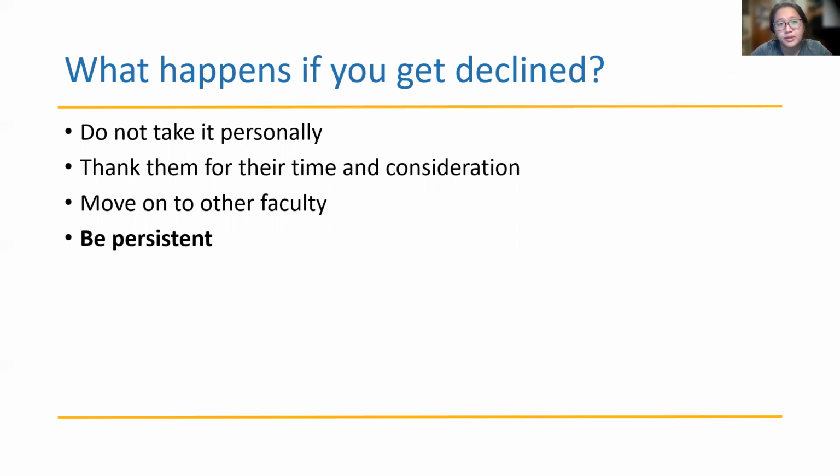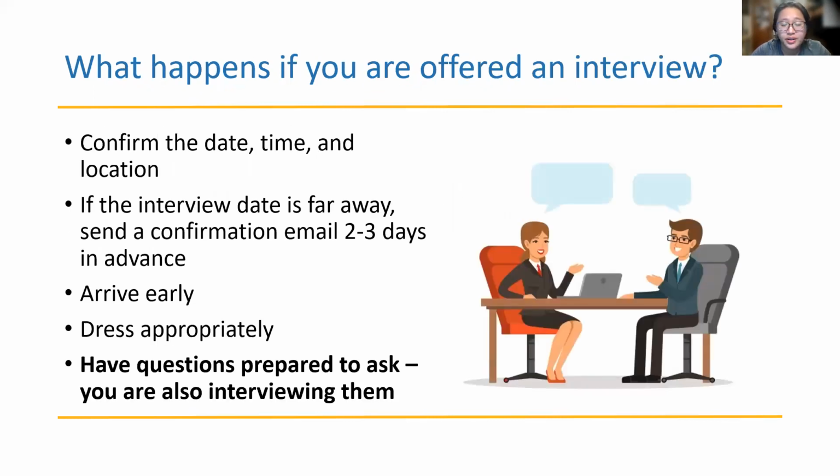A lot of these PIs want to make sure that they're mentoring you well, that they give you a really good undergraduate research experience. So if they don't have either the space or the resources, or enough available mentorship in the lab, then they won't be able to give you a good experience, and so they just won't be able to take you. Be sure to thank them for their time and consideration. You don't want to just ghost them and then move on to other faculty. UCLA is a really big institution. There are a lot of faculty here doing a lot of research. Just be persistent.